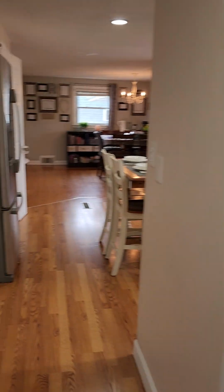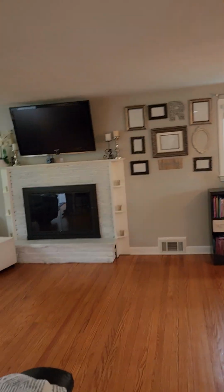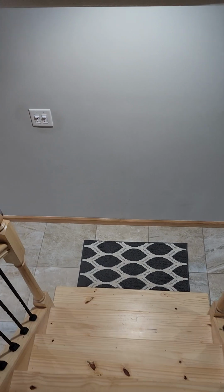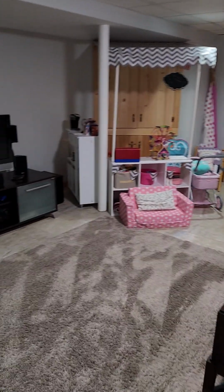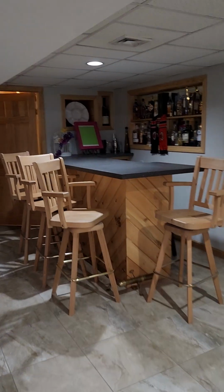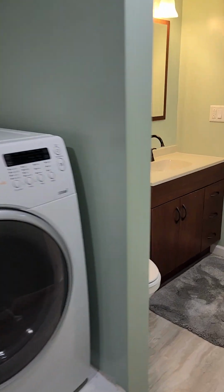Now, where I'd like to bring you right now is the lower level. And the lower level is finished, right? So we're gonna make our way down there. And I want to show you some of the nice things about it. As you can see, the stairway is absolutely beautiful. There's plenty of nice large tile down here, right? A lot of storage space and a lot of extra living area, right? So even to my left here, you do have a built-in bar, right? Or refreshment area. And to my right, a very, very nice laundry room area with an extra half a bath. Okay, so that's there for you, right?